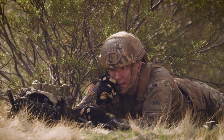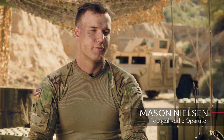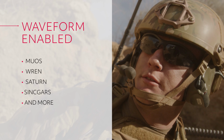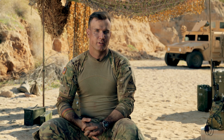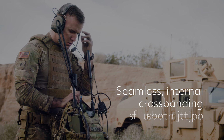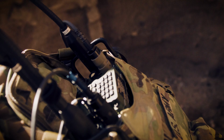It works with the latest networking waveforms. I've used this radio with every waveform that it can currently support. I've never had a waveform in an area that I could not communicate with the people that I need to communicate with. Crossbanding to different waveforms is seamless during retransmission. This happens internally with no external cabling.